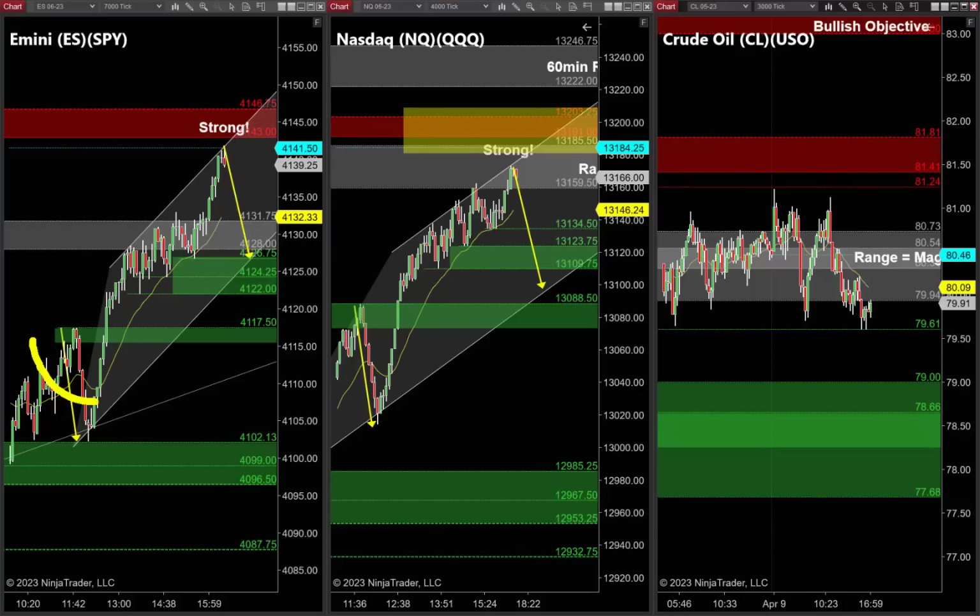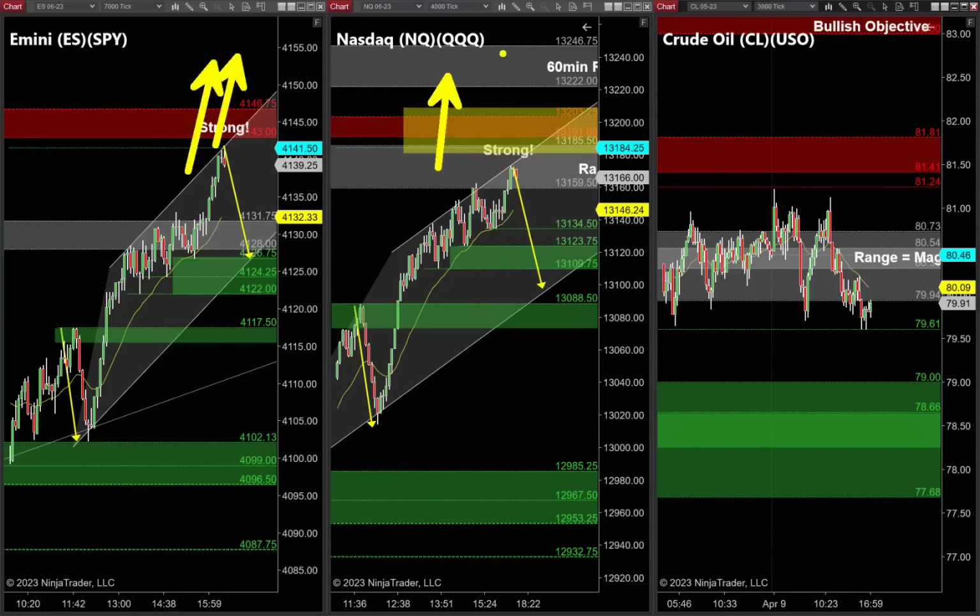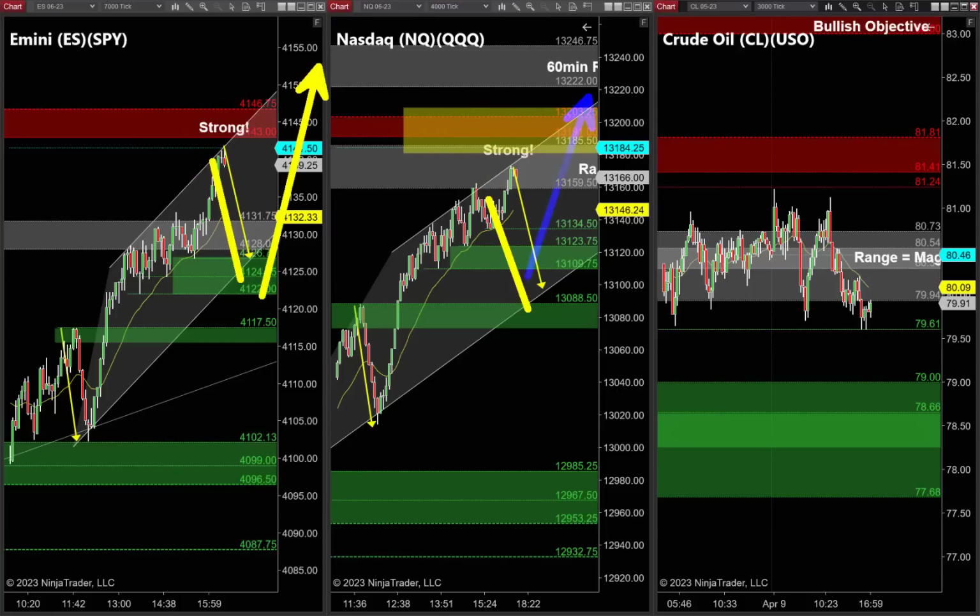Got a beautiful reversal off of the low on the S&P and the Nasdaq. Buyers are in full control. We have one of those great scenarios right now where both the long-term trend and the short-term momentum are both very bullish. Buyers are looking for breakouts going higher. Buyers would love to buy some pullbacks, right? Because you get that nice rotation off the range here. So we're talking about breakouts.